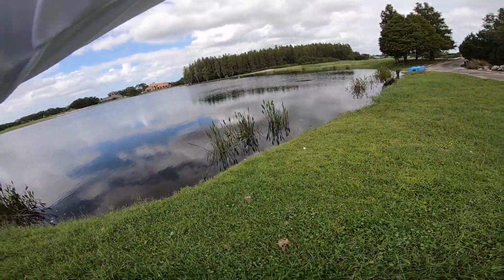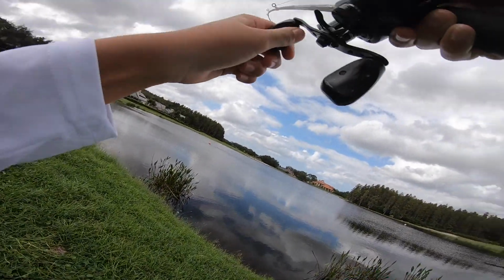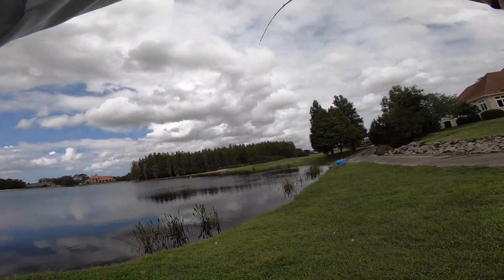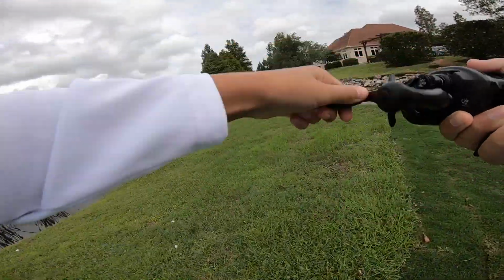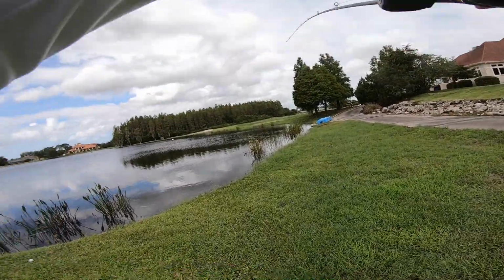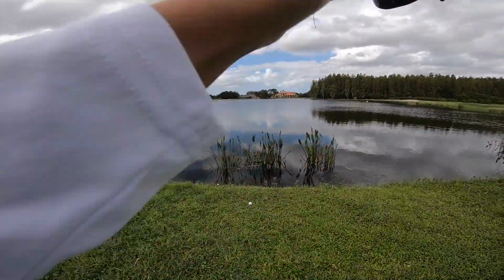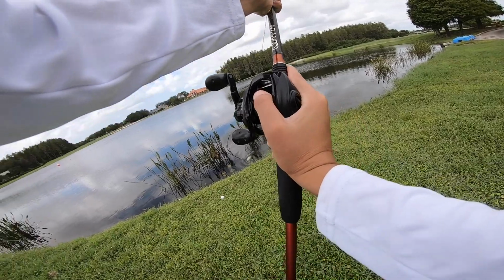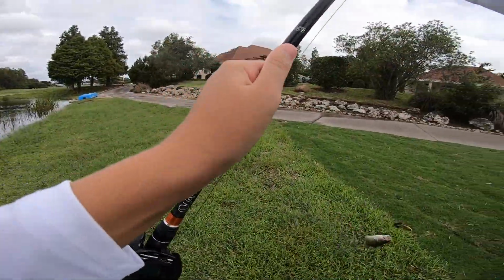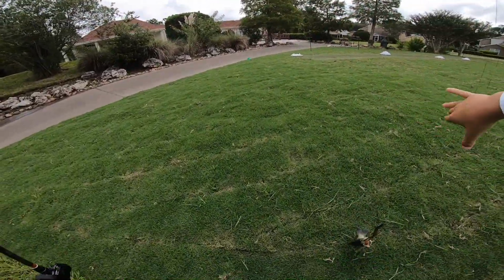Oh, there we go. I didn't even move it. I'm telling you. Don't get in that. He's not big. Oh God. Sorry, bud. Oh my gosh. Don't throw it. Don't throw it.